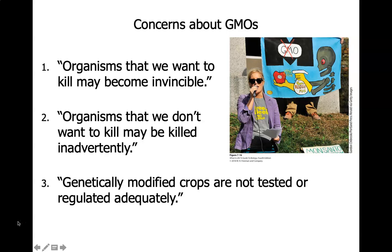So Monsanto is a good example. That's a company here in St. Louis. They have a strain of herbicide-resistant soybeans that has been evaluated and approved by 31 different regulatory agencies in 17 countries. So those soybeans have gone through rigorous testing to make sure that they're safe.